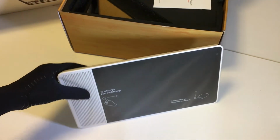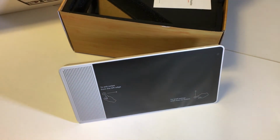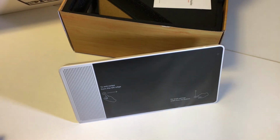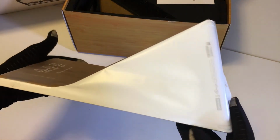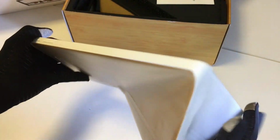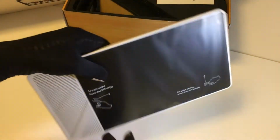Again, it's very different than the one from Google. Very, very different. It's got a weird notch on it. I guess it'll never fall over.